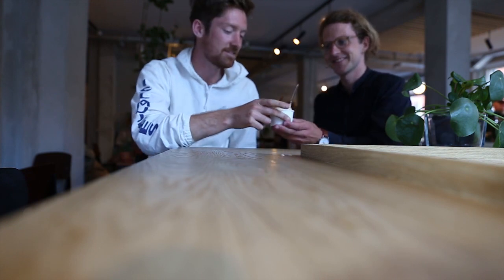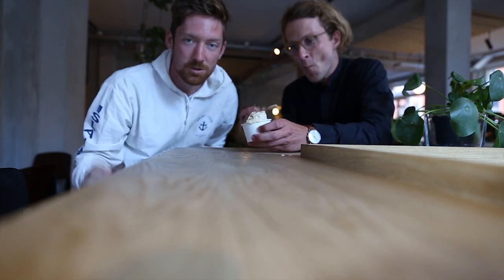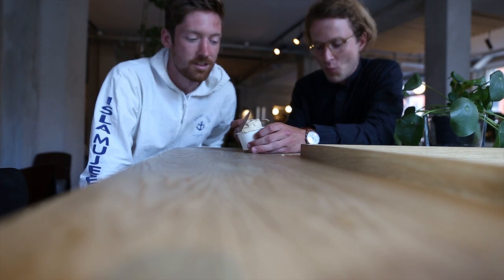Have you tried this ice cream, by the way? I would love to, yeah. There you go. See yourself. Yeah, we're done with the tour. We're all coffeeed out. Incredible. Yeah, I really love it. It's really good ice cream if you ever get a chance to come by. But yeah, it's been beautiful weather here in Copenhagen.